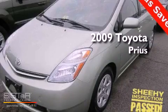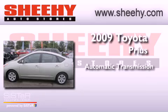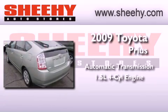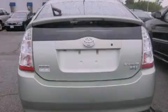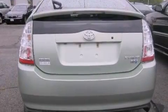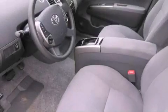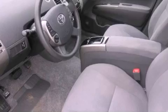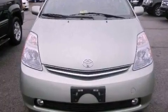This is a 2009 Toyota Prius. This four-door sedan has an automatic transmission and an inline four-cylinder engine. Its top features include air conditioning, heated side view mirrors, a keyless entry system, a CD player, a rear spoiler, a security system, an illuminated driver's side vanity mirror, a low tire pressure indicator, traction control, and aluminum wheels.